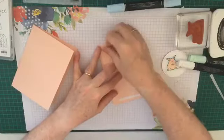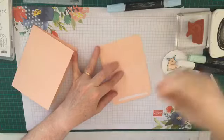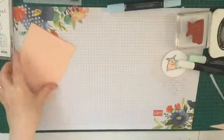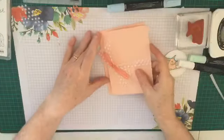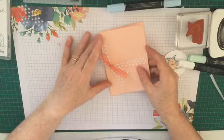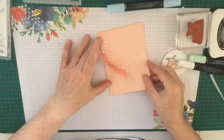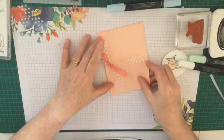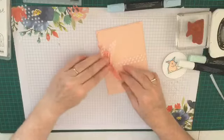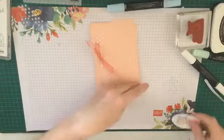I'm going to use dimensionals to actually add that circle. I don't know whether I'll use it on both of them. I might glue the two circles together and put dimensionals underneath. So just make sure I'm around the right way. Just adding my embossed panel to my base card. Try and get it as straight as I can. Look at that bow. Isn't that pretty?